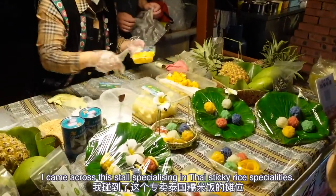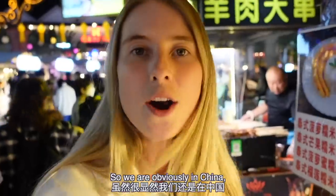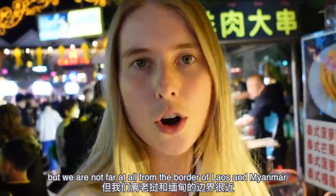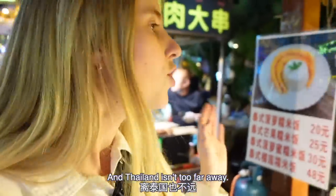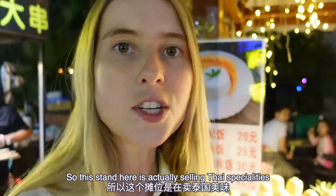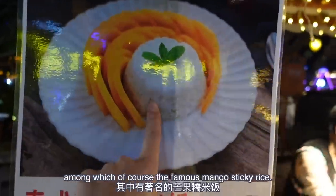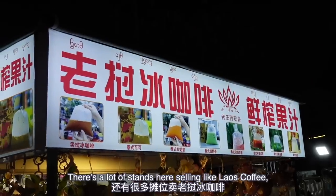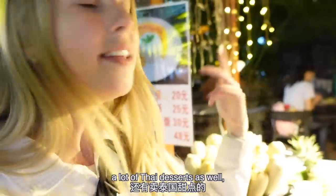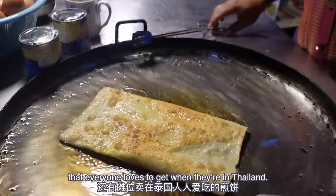A few stalls down, I came across this stall specializing in Thai sticky rice specialties. So we are obviously in China, but we are not far at all from the border of Laos and Myanmar, and Thailand isn't too far away. So this stand here is actually selling Thai specialties, like sticky rice things, among which, of course, the famous mango sticky rice. But this stand isn't the only one. There's a lot of stands here selling Lao coffee, a lot of Thai desserts as well, among which that pancake that everyone loves to get when they're in Thailand.